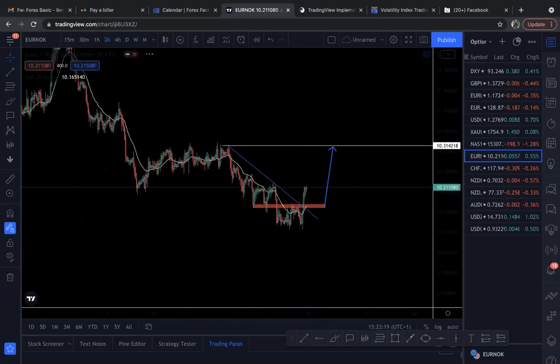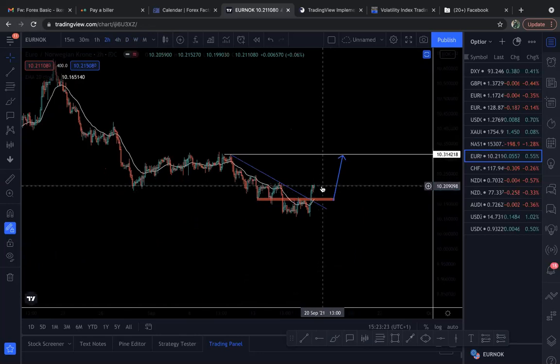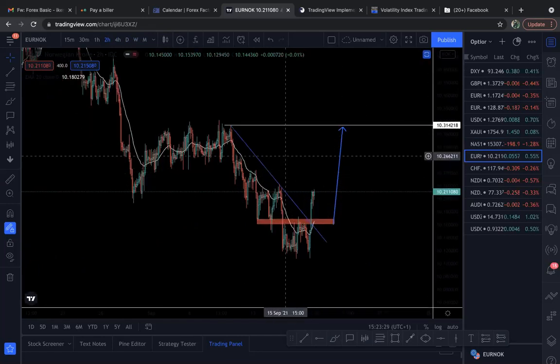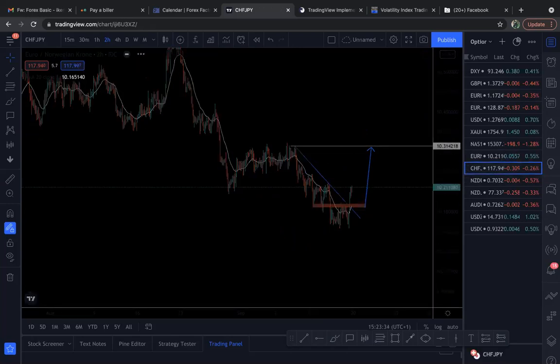EURNOK, we are on a downtrend on all time frames, but this is just something we might want to take advantage of, depending on whether we get a correction or an impulsive move. So if we get a correction, I'll be looking to buy short term. We are going against the trend on all time frames. This guy is bearish, so you want to keep that in mind.